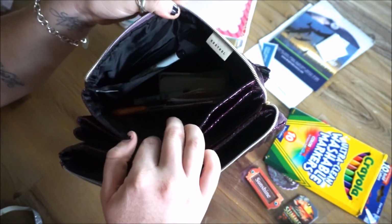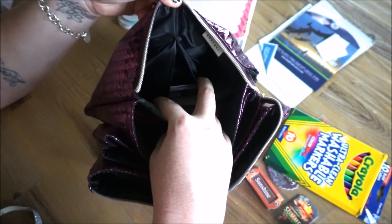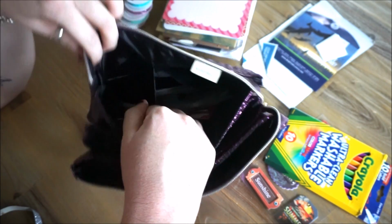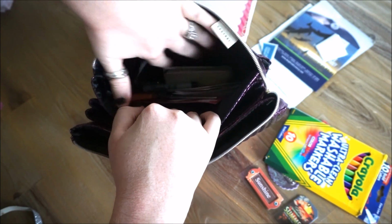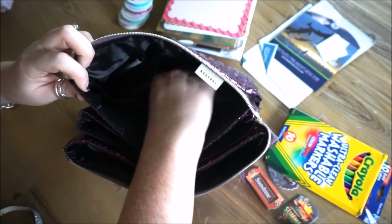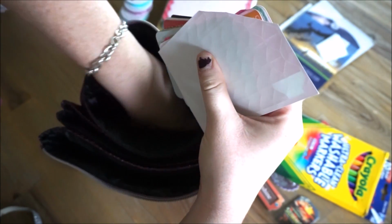And then you have one more back section, and this section too has 2 pockets right here. I wish you could kind of see because they are big pockets. The 2 pockets kind of take up this whole back side. And then in here I have all of my Project Life cards that I did not end up using.